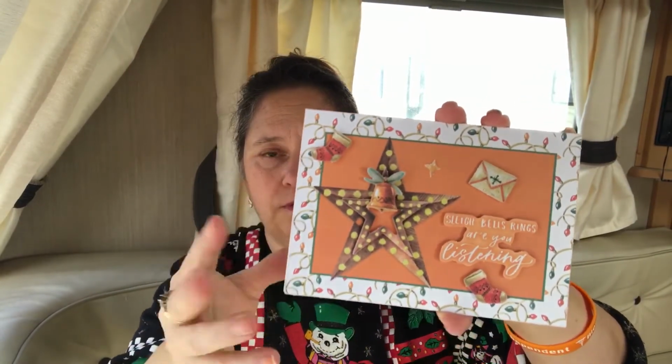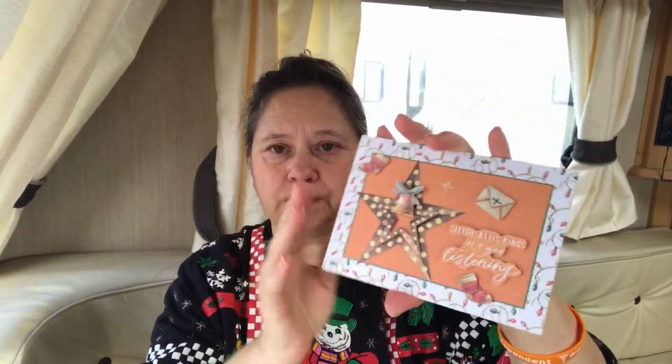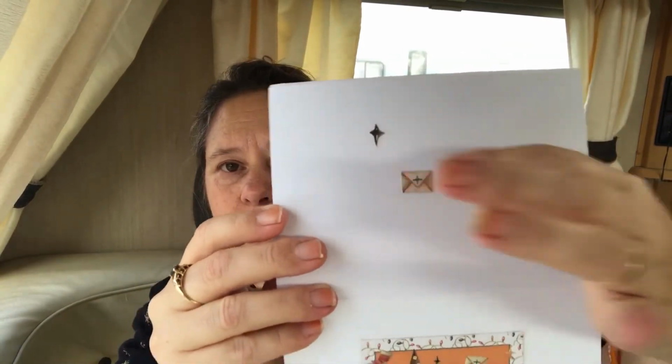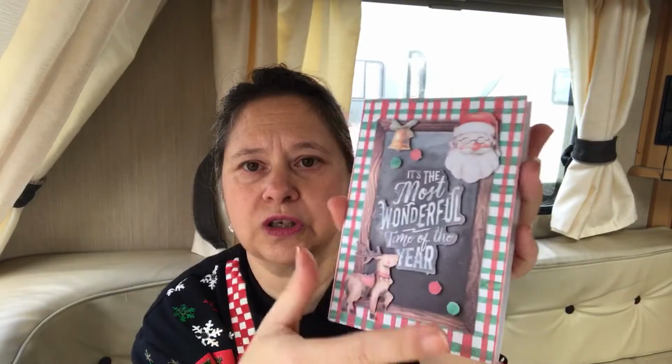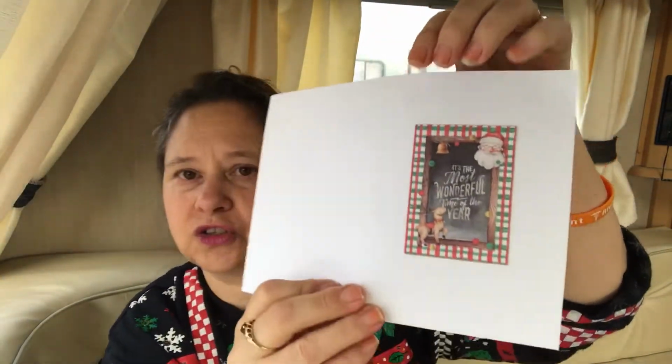And these all came from the Range, this set. I put some stars on the back, used plain white card, and I put the design in there, and then it's got this little envelope and more stars like that. So that's the first one. The next one says it's the most wonderful time of the year, and it's this design. So it looks like a chalkboard, and this is just on plain white card as well. It's got the reindeer, the Santa and the bell, and then open it up and it's just got the design there. Nothing extra really in that one because I used everything on the front.